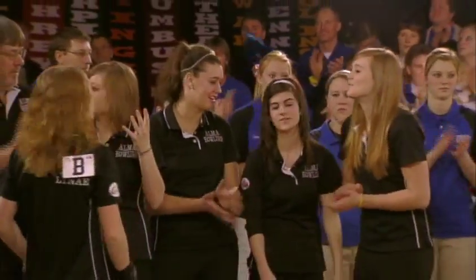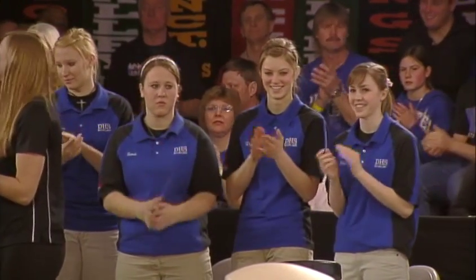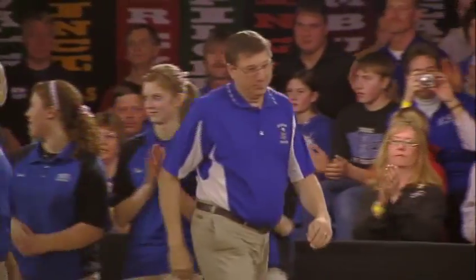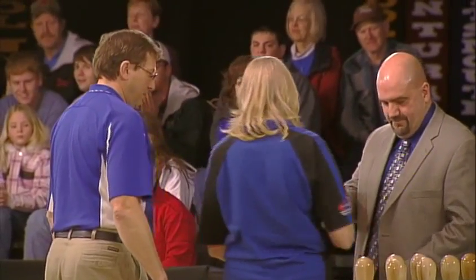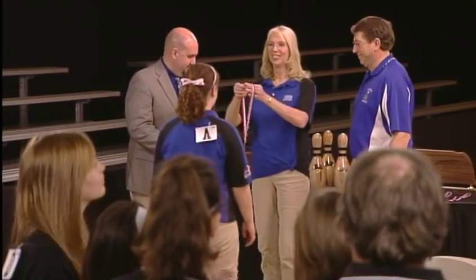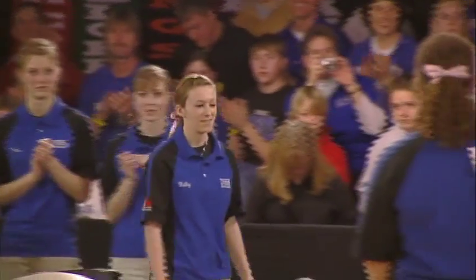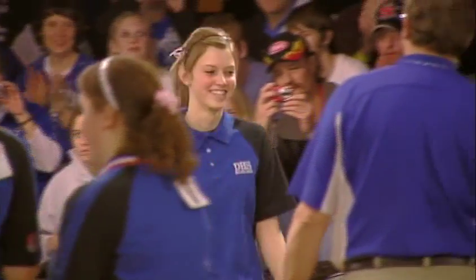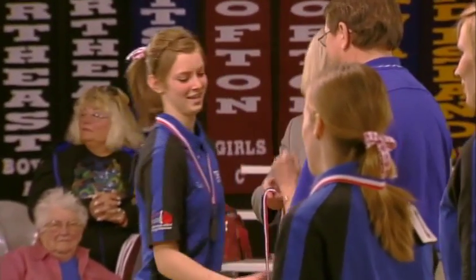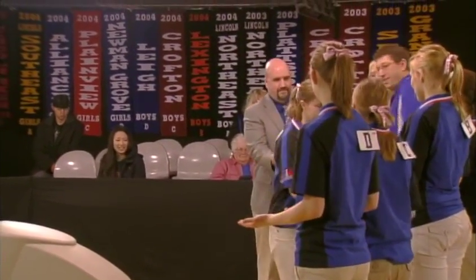And now for your trophy and medals presentation. First, the 2010 Class D State Runner-Up Dodge Pirates. Assistant Coach Stephen Likas and Head Coach Andrea Likas. Sarah Kemp. Cassandra Likas. Kelly Sindelar. Dana Cluthy. Brianna Wisniewski. Congratulations, ladies, on a great season, and here's your runner-up trophy.